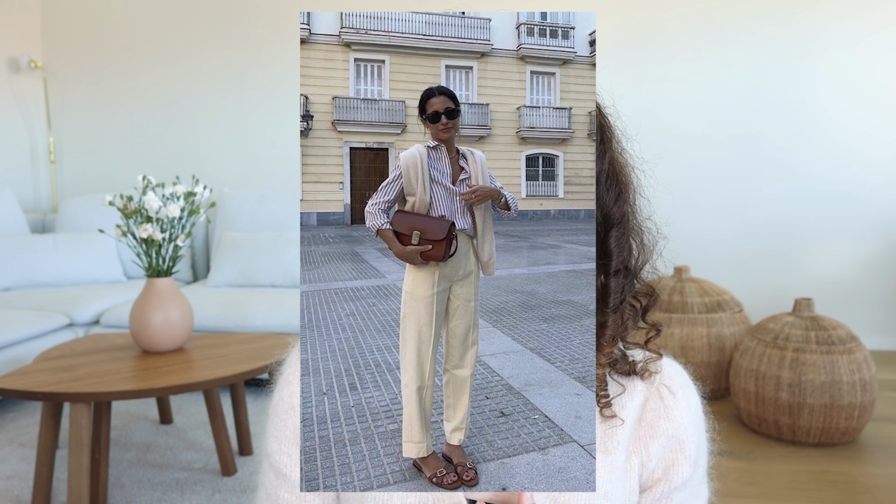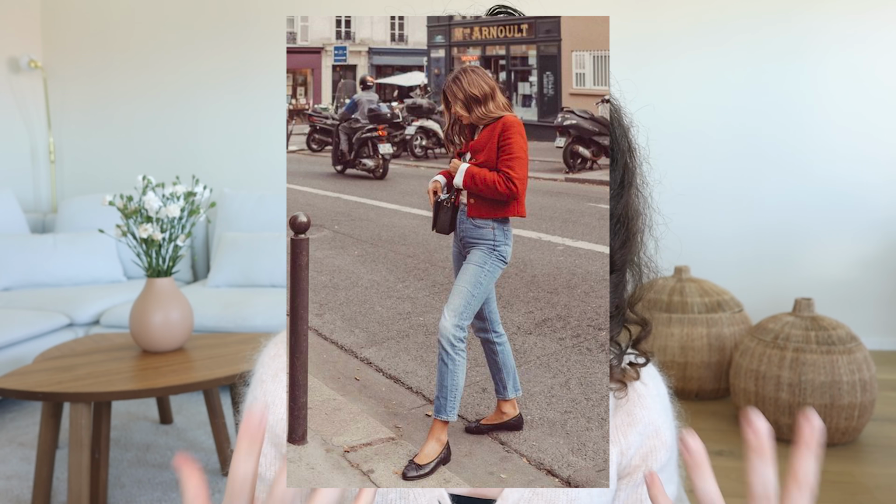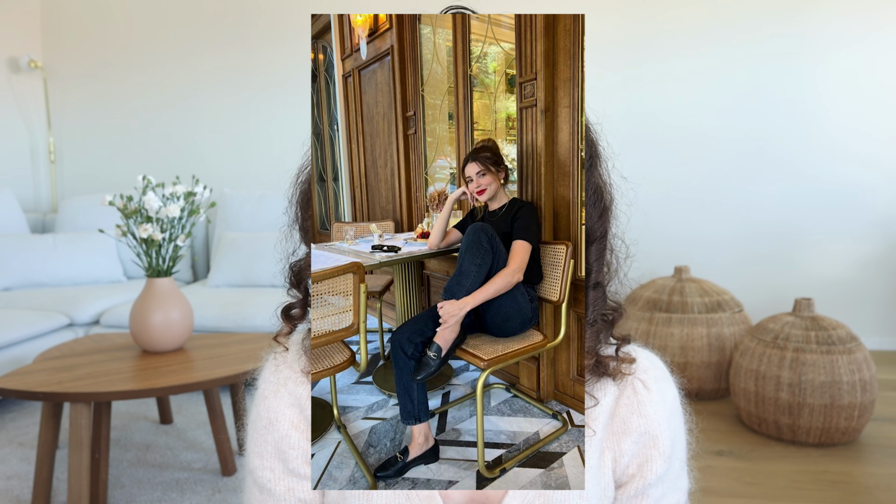French fashion and French elegance are a lot about less is more. You want to give people the opportunity to guess that you're wealthy and that you're successful, but you don't want to put it in their face because that's not considered tasteful.